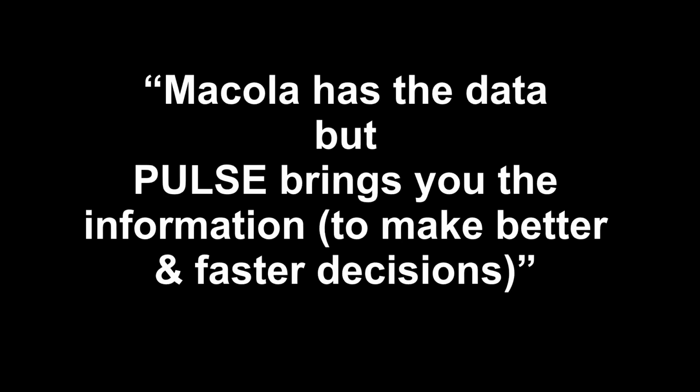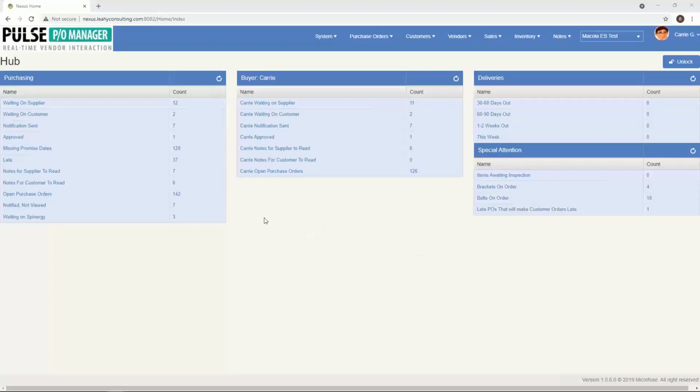This is the mantra of all of our dashboard software: standard Macola has the data, but Pulse brings you the information. In other words, we're taking that raw data from Macola, and Pulse dashboard is converting that to information to make better and faster decisions.